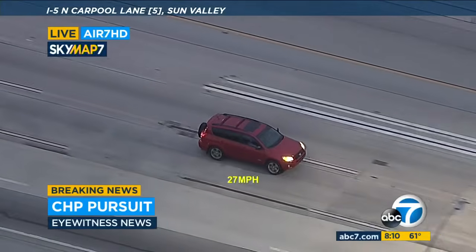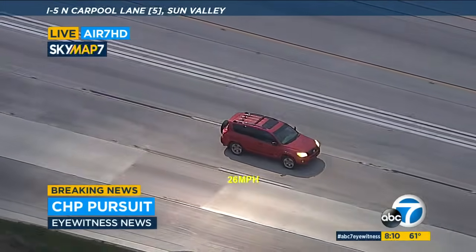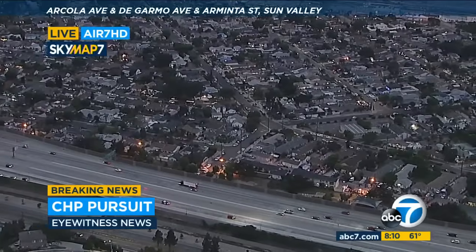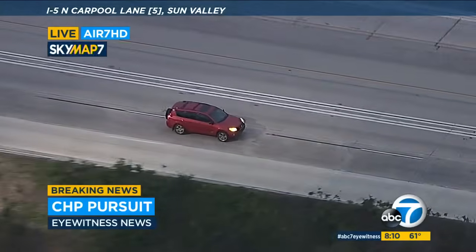It does look like she's slowing down now to about 30 miles per hour. Pasadena Airship with their night sun on now as they assist the California Highway Patrol. The SUV now slowing to a crawl here, about 15 miles per hour, maybe showing signs of stopping.